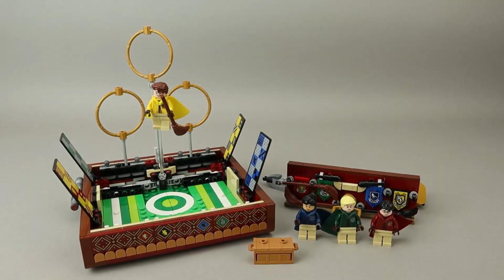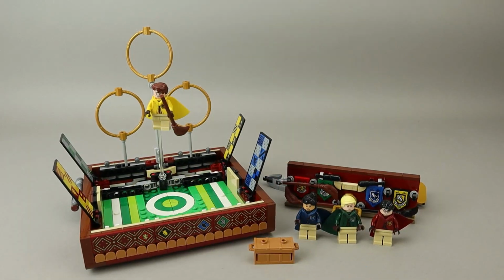So overall, I think this is an interesting set. I like the fact that we have multiple games that can be played. There's some little action features with it. You do get a Quidditch robed player with the little hood pieces, as I pointed out when we looked at the minifigures, for each of the 4 houses. So that's a very nice thing to have.